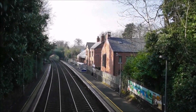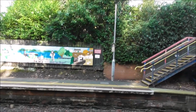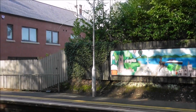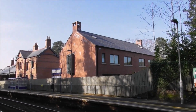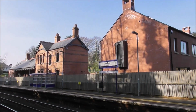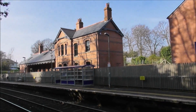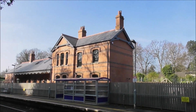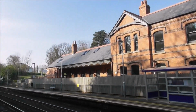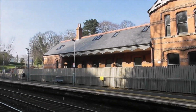And this is Cultra station. A nice wee mural there. And I presume that this may have been the old railway station. Just don't know. And it's all been refurbished. Or maybe this is all brand new. I just don't know.